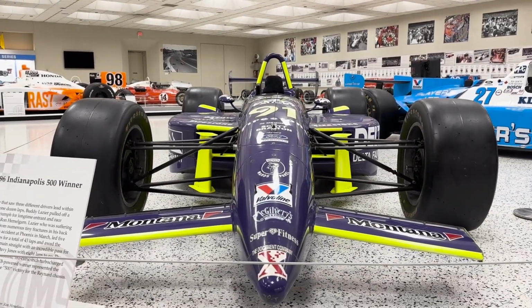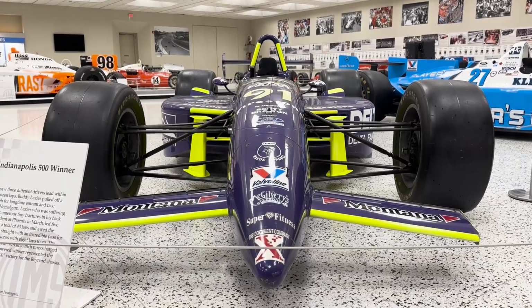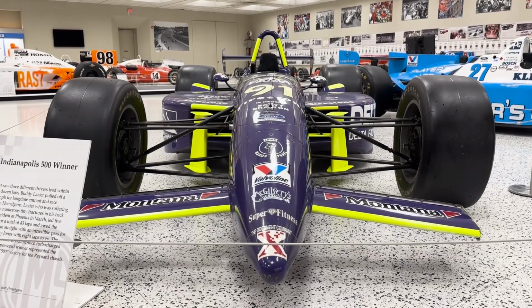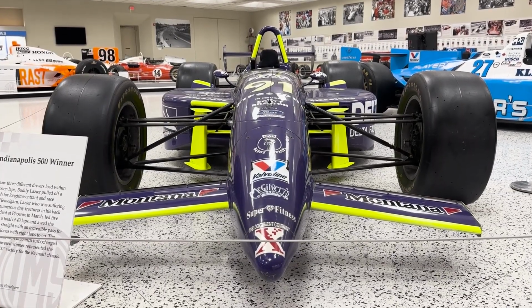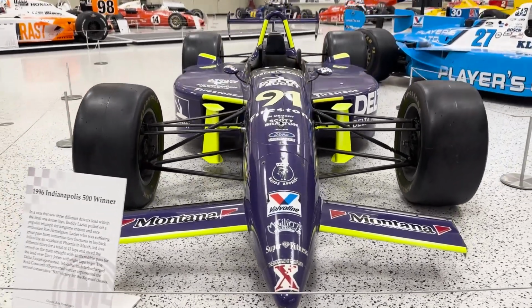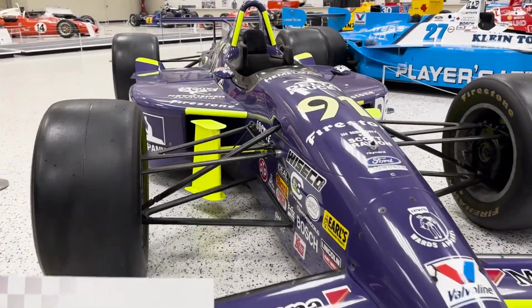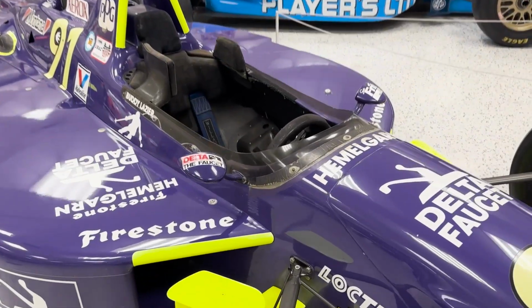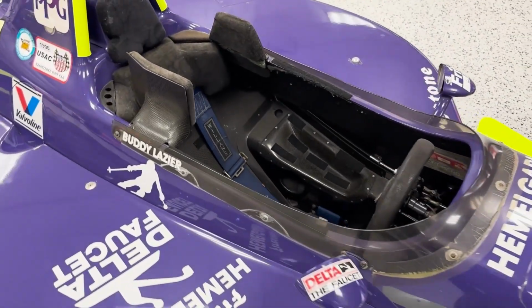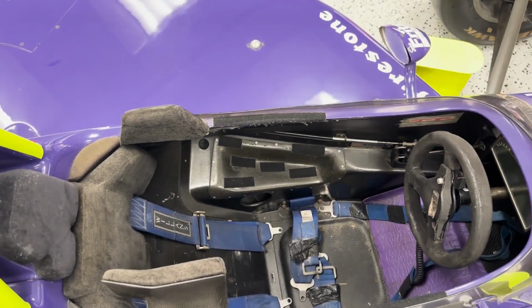Obviously, 1996, a very tumultuous time in Indy car racing. This was the split. The US 500 happened the same day, won by Jimmy Vasser, with the CART drivers and teams, but Buddy Lazier had a very interesting 1996. He broke his back in a savage crash at Phoenix. Not many people would be able to come back from that, certainly in two months, to start practicing for the Indianapolis 500. But Buddy was able to get here, qualified a reasonable fifth.